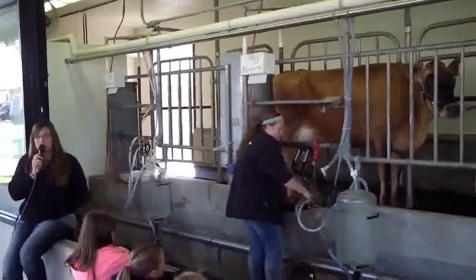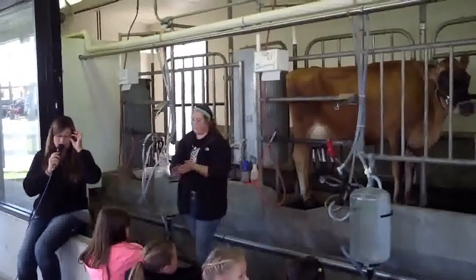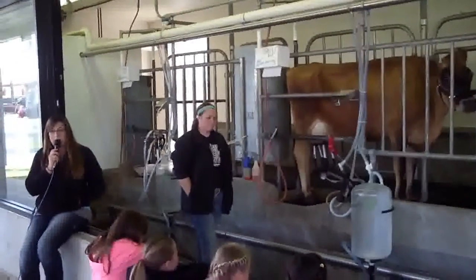This machine uses a gentle squeezing mechanism to squeeze the milk from the cow and send it to the jar you see there. It does not hurt her in any way, shape, or form. It just relieves her of a lot of weight and pressure she has to carry around.